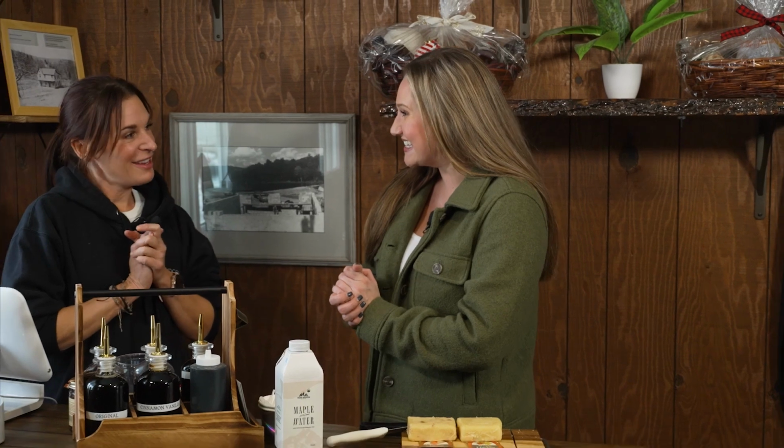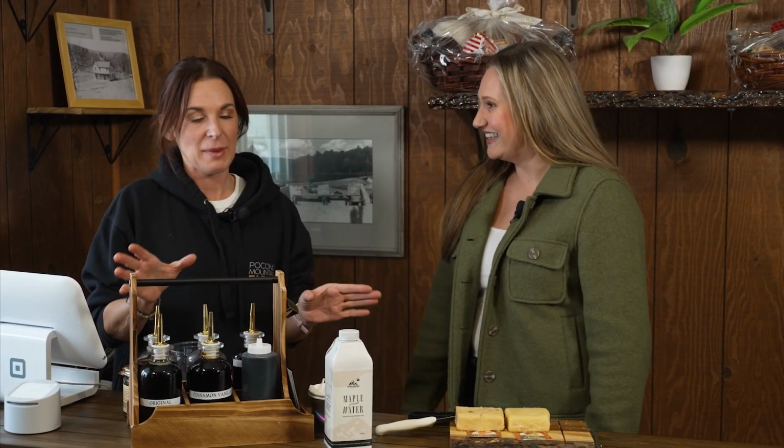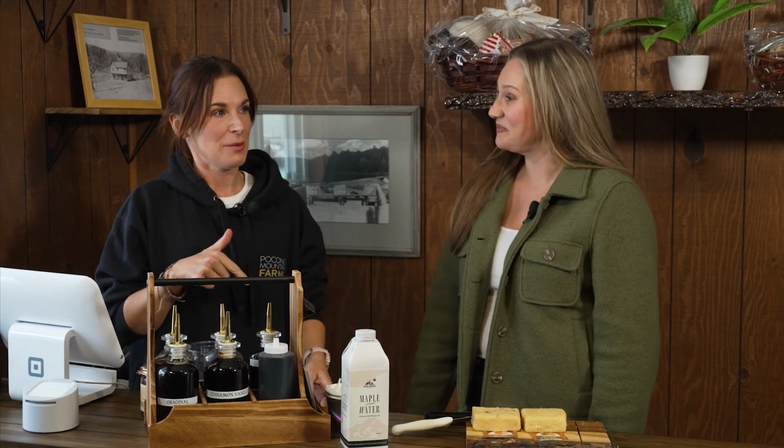You've heard of wine and beer tasting, but today we're not along the Pocono Beverage Trail. We are trying a unique tasting of another kind, and Lori is here to show us how it works. Lori, thanks for having us. Thank you for coming out, Brianna. So, yes, today we're going to be trying some delicious maple syrup that we make right here in the Poconos.